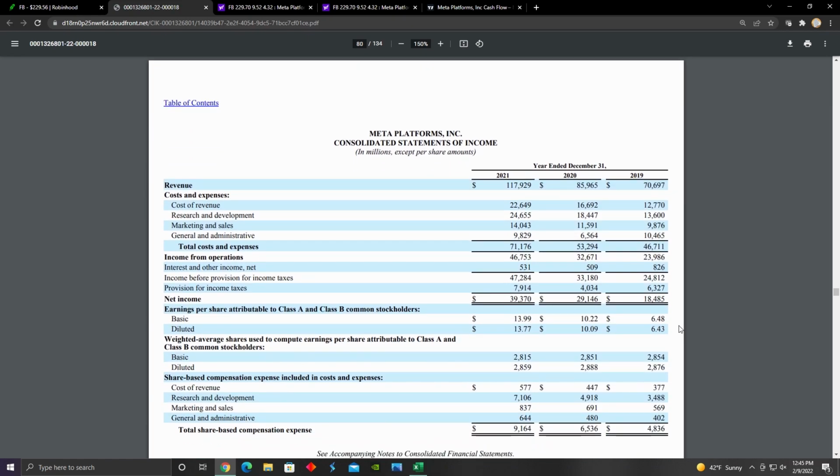And the next financial statement that I want to look at is the income statement. And this is pretty interesting. We can see that their total revenues have been increasing extremely drastically over the last 3 years, from about $70 billion in 2019 to $120 billion in 2021.